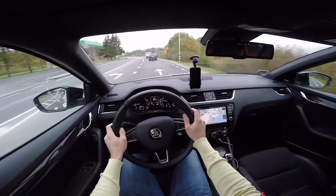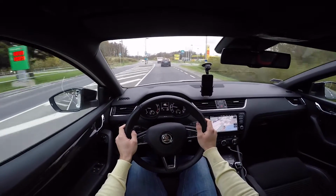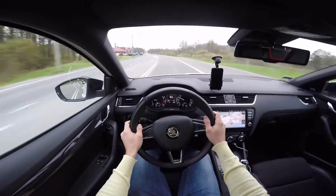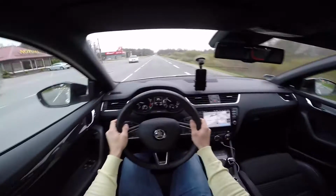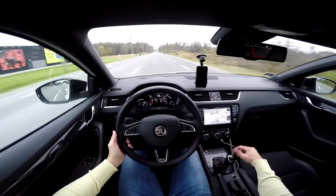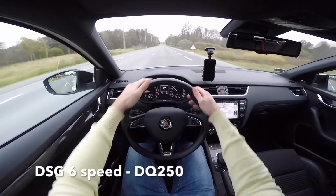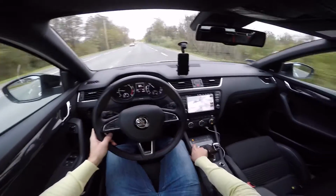So this car has actually done roughly 180,000 kilometers. It's quite a lot for basically a brand new car, but it has held up quite well. This car has the DSG gearbox. It has the option of the flappy pedals. It has drive mode selection.